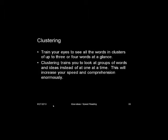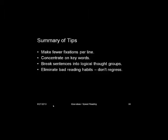Finally, clustering is about training your eyes to see all the words in clusters of up to 3 or 4 words minimum at a glance. In fact, clustering trains you to look at groups of words and ideas instead of one at a time. So this is exactly the opposite of word by word reading, and this will increase your speed and comprehension enormously.